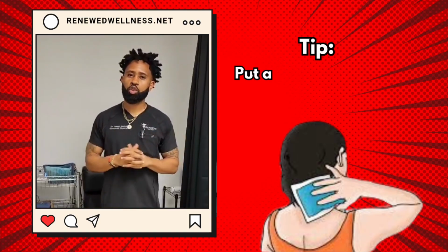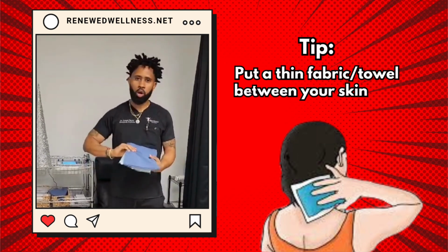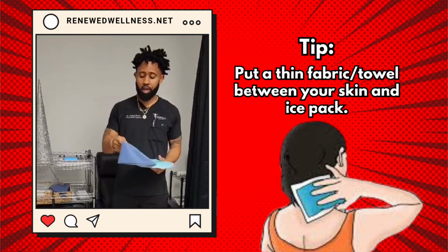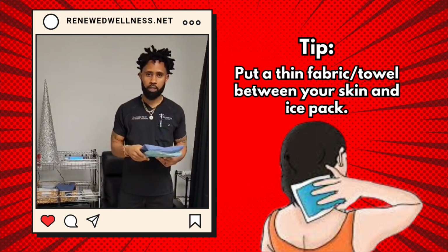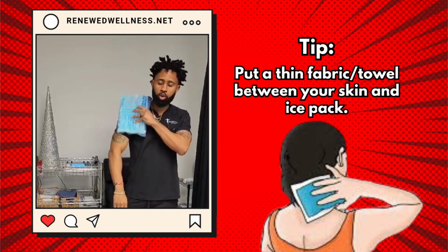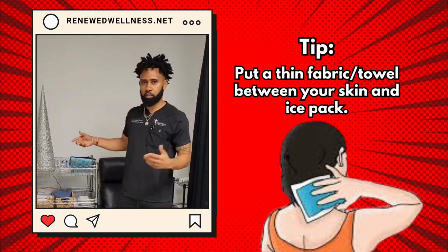All right, so one of the things you can do at home is going to be to ice the area. When you use ice, you always want to have some layer of protection between the actual ice and your skin. It can be some type of cloth or even a paper towel. You'll want to ice your neck, but you can also ice the shoulder or where you actually are feeling the pain, because the ice will help to dull out the pain.